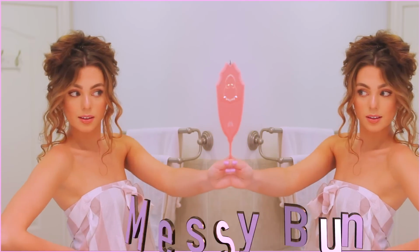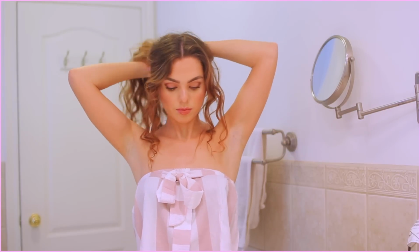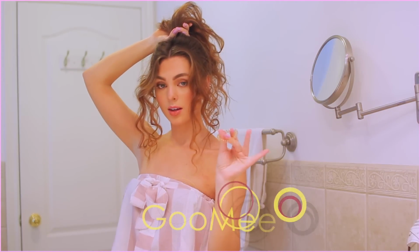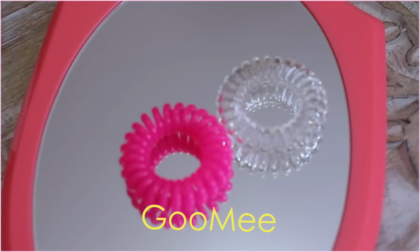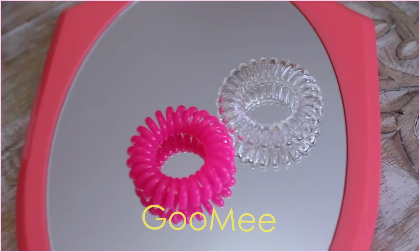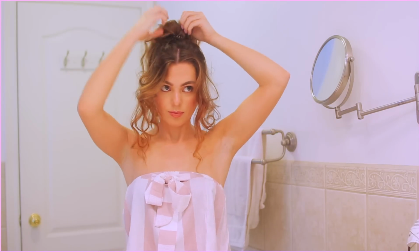Onto my quick messy bun that totally ties the look together for a unique selfie. Just keep down messy curls around your face, and I got these curls with the Nudie Bubble Wand, and pull your hair into a super high ponytail. I'm using these Goomy hair elastics, and initially I thought these were really weird, I didn't like them, but they're actually really comfortable, so I just wrapped around twice and then added a bobby pin to make sure it stays put because I didn't tie it off as tightly as I could have.